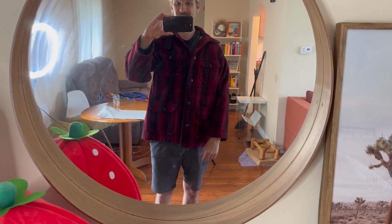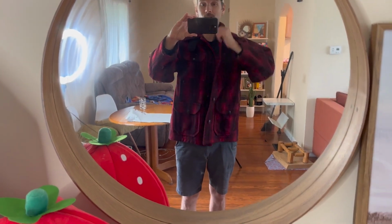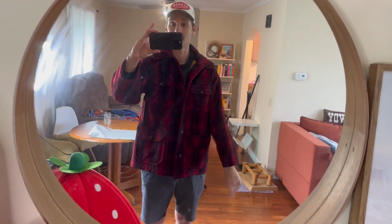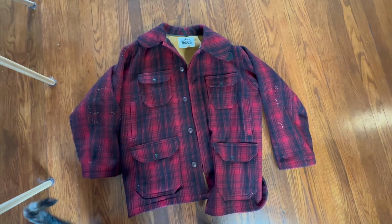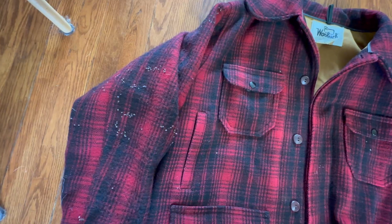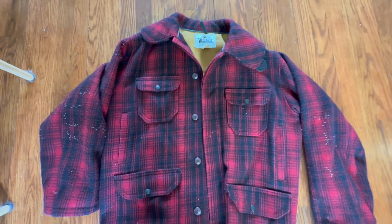The sleeves are on the verge of being a little bit too short for me, so I've really wanted one of these things for a while. I don't know. I'd love to keep it, but maybe I'll sell it and buy another one for this winter. A little bit of a different view. It's got all these burrs on it, which I can definitely get off, but somebody was definitely using this to hunt back in the day.